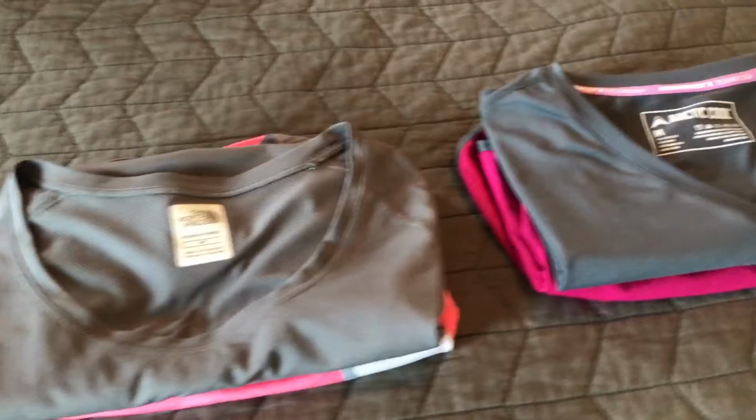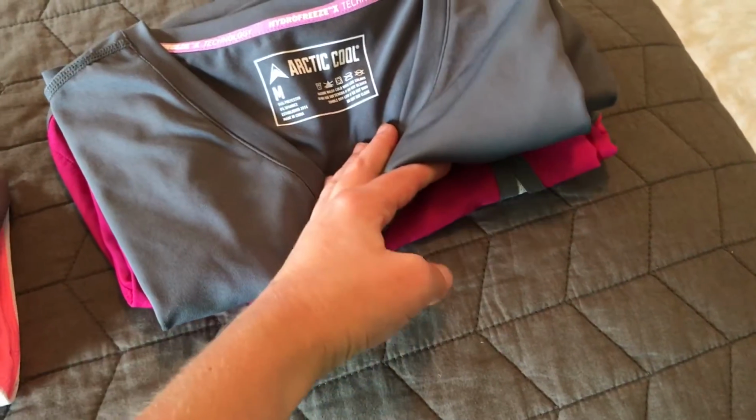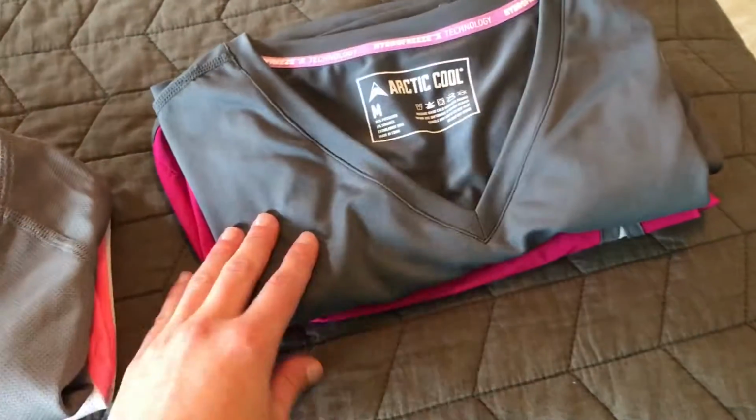So I'm trying to pack things that also can mix and match. So mix and match, do laundry while I'm there, so hopefully I don't have to pack, you know, we're going for like 7 days, so I don't have to pack like 14 outfits. But I'm also packing 2 running outfits, which I could easily wear during the day as well, and I will show you those. Okay, so here are the running outfits that I'm bringing, and I could very easily wear these during the day if I had to.